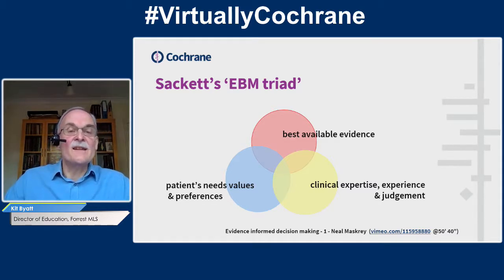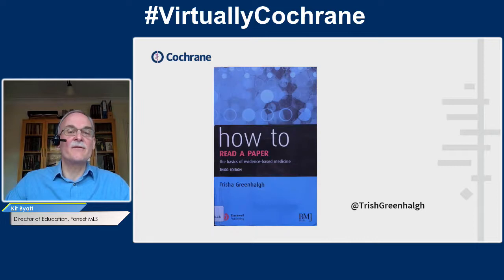So you'll see in that triad that there are three dyads, and I'm going to look at these in turn. Firstly, evidence and the clinician, which brings me on to my first book I'm referencing, which was by Trisha Greenhalgh, academic GP, How to Read a Paper. And this was originally a series of papers in the BMJ in the mid-90s, subsequently published as a book. And many, many clinicians have used this in decoding the evidence.